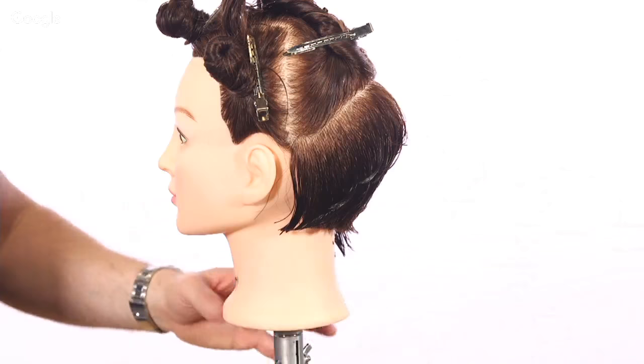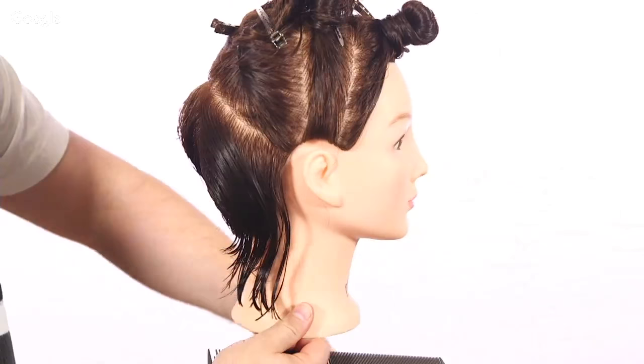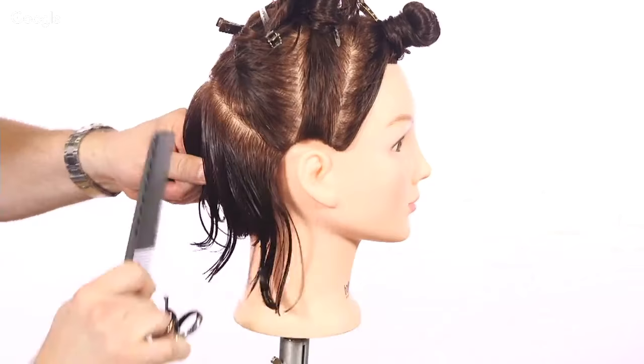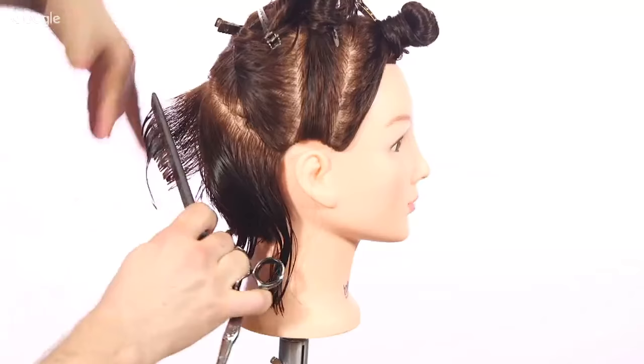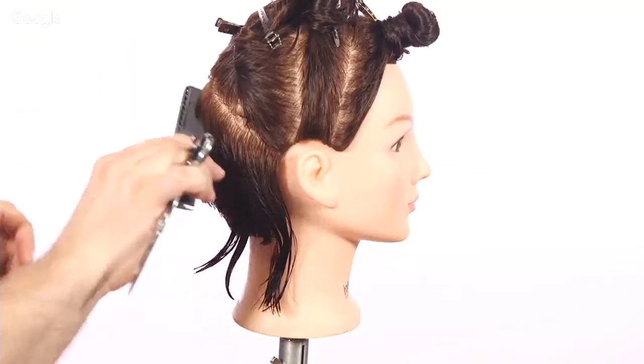All right, so now we are going to continue on this side. And again, now we're going straight down. Push this out of the way. You want to make sure you have clean sections. And if you see the angle, there's the angle right there. Straight out from the head. And there we go. And we're going to do the exact same thing that we did on the other side.